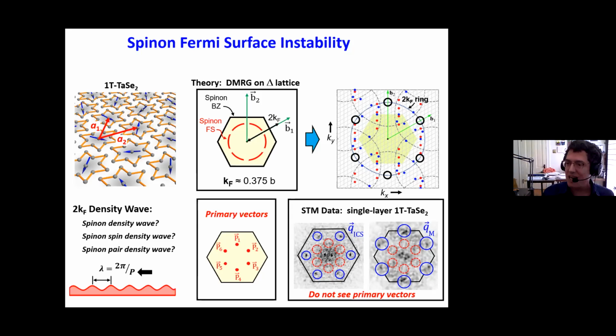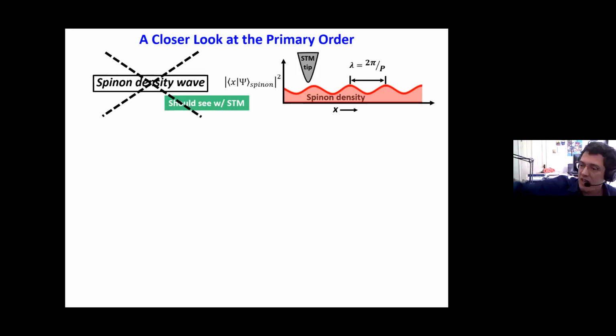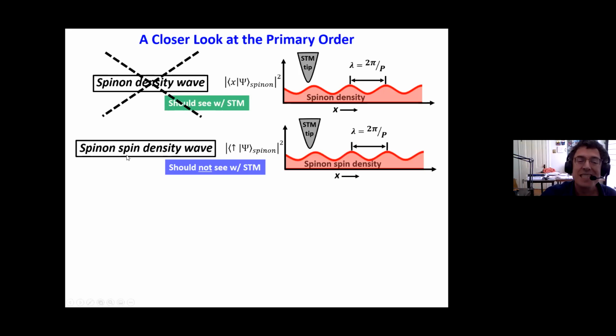In order to understand what's happening, let's take a closer look at these 3 possibilities: the spin-on density wave, the spin-on spin density wave, and the pair density wave. Let's ask ourselves, what do we really expect to see if we have these things? If we have a spin-on density wave, then what is waving is the density of the spin-ons, and the wavelength should be 2 pi over P, the primary order vector. We should be able to see that because, as I said before, the STM should be sensitive to modulations in the spin-on density. But we don't see it, so this suggests that it is not happening. We believe this is not happening because if it was, we think we should really see it with our STM.